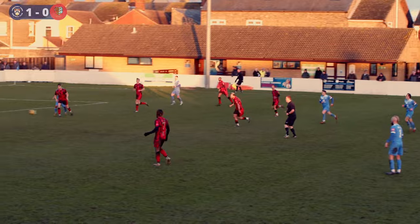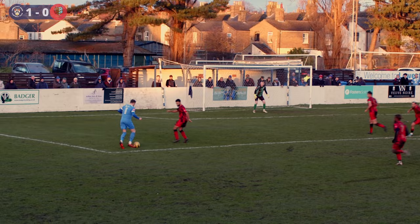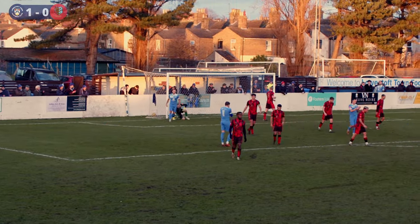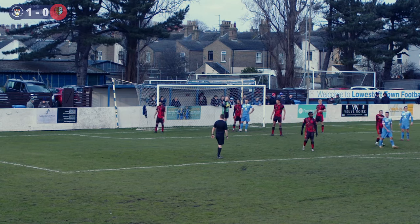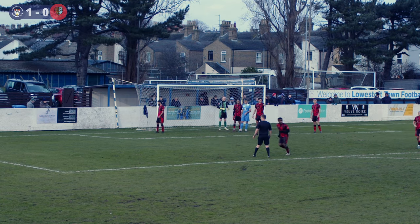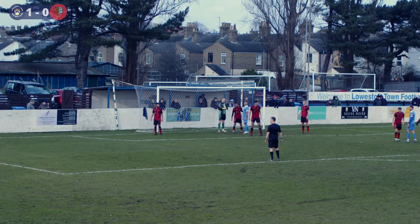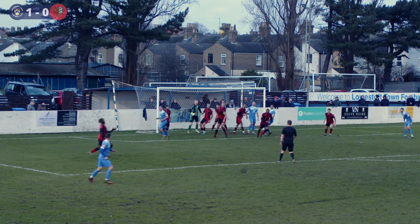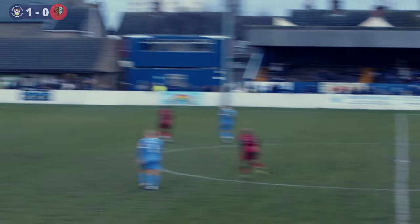Lowestoft now on the attack. Lovely ball in. Reed's got the ball right on the edge of Regent's area. That's gone out to Hipperson. Hipperson's got the ball. He's offloaded it just wide of the Regent's goal there. This could be a good chance to make it 2-0 just before the break. Headed away and the referee has blown for half time. It's half time here then, at the Crown Meadow Fosters Solicitors Community Stadium.